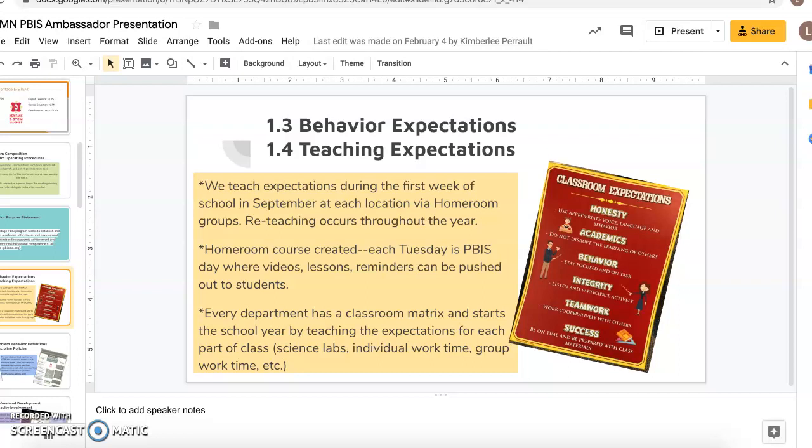Additionally, each Tuesday in our building is PBIS Day in our homeroom, and so that's my chance for videos and lessons and reminders to be pushed out to students about behavior or upcoming events, things like that.